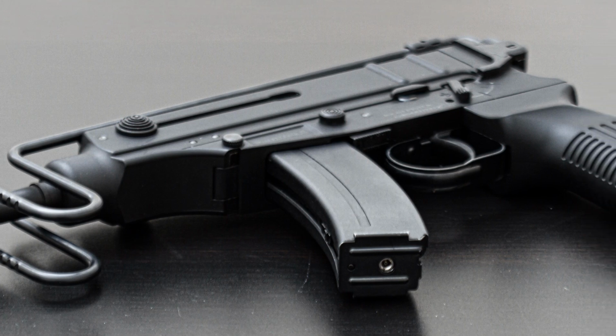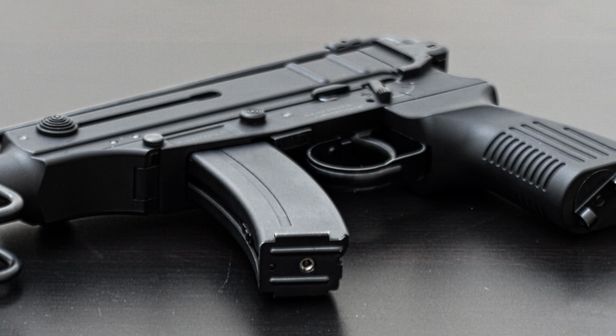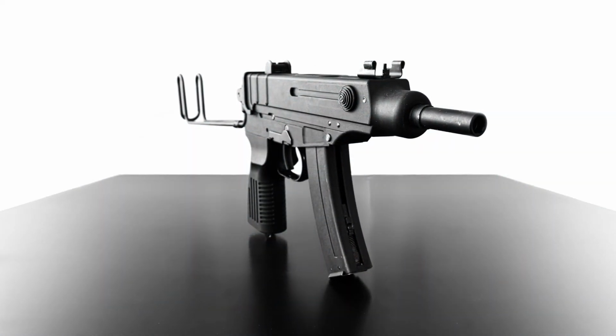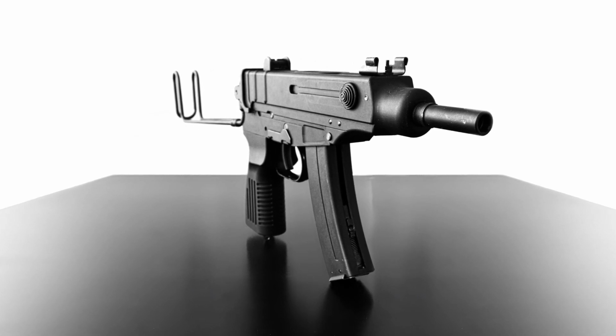So, there you have it. A quick and dirty and slightly dumb rundown of the KWA KZ-61 Skorpion gas blowback submachine gun by KWA, which, of course, if you were listening, you'd know that I just said KWA twice in the name, and then the third time just now.